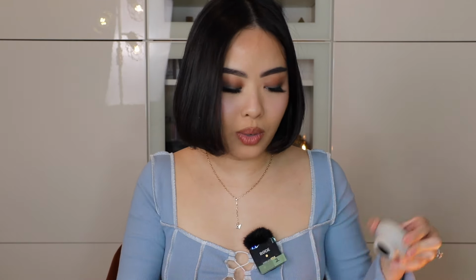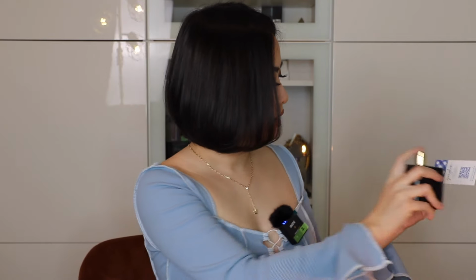Now let's talk about the opening of this fragrance. I am going to spray this fragrance on a blotter to remind myself of the opening of this fragrance.